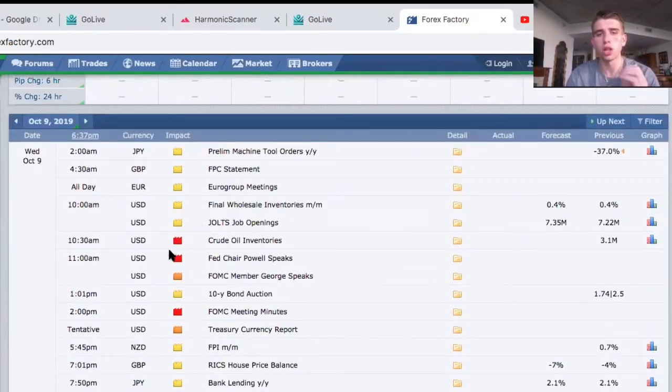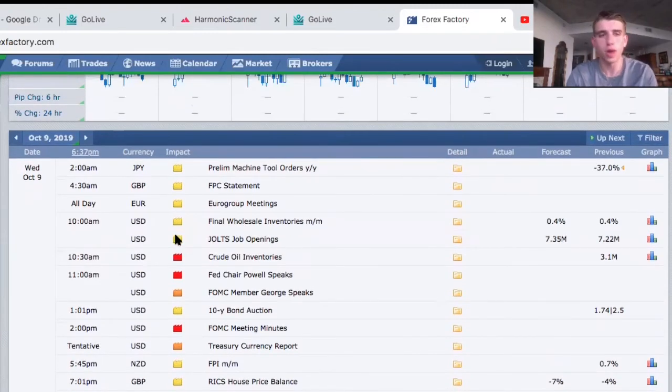You just want to look at those times, be ready to trade, be ready to react, and don't do an impulse trade. You want to have multiple confirmations. Make sure you know what you're trading. Look at the harmonic scanner, look at all the products, make sure you're finding good, accurate trades, connect them with forexfactory.com, and you're going to be ready for success. So look out for those red folders.